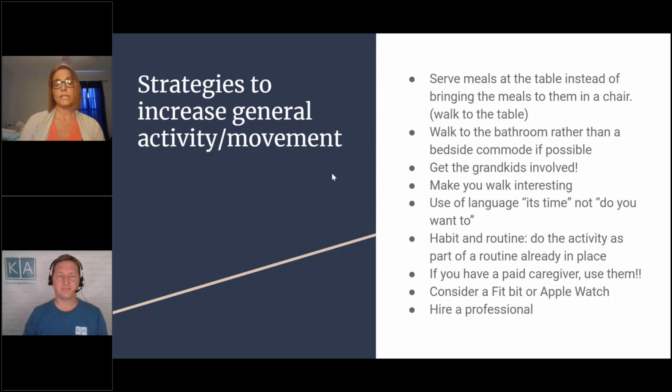And habit and routine. This is what anybody who has an exercise program, you're going to be more successful with it if it's part of your daily routine. We are all driven by habit. We do much of the same thing every morning. We get up, we brush our teeth, we have breakfast, we watch TV. We get in our car and go to work, or whatever your routine is. Slide that exercise into a spot in your routine that's already in place.